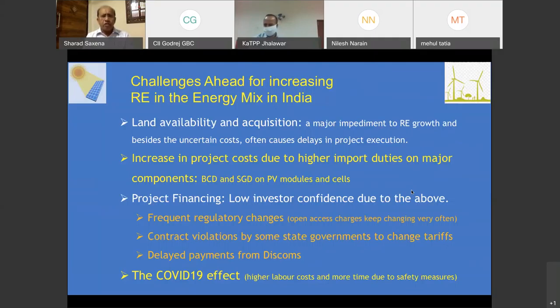There are frequent regulatory changes which have been seen. The open access charges, etc., have been arbitrarily kept changing very often in many states, including Maharashtra and many other states. There have been contract violations by some state governments to change the tariff once the PPAs have been signed. Because if the PPA 2 years ago was signed at, for example, 5 rupees per kWh per unit, and after 2 years, the DISCOM sees that it is only 2 rupees 60 paisa or something, they would try to renegotiate the PPA tariff, which is actually a violation of the contract.